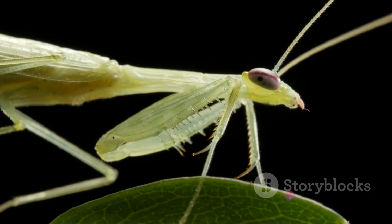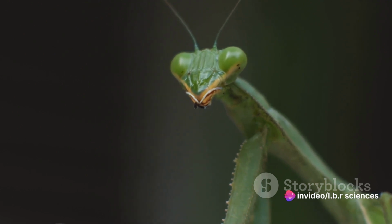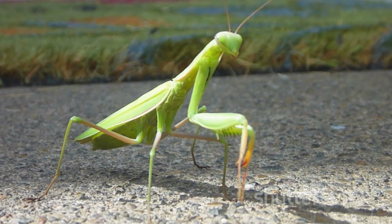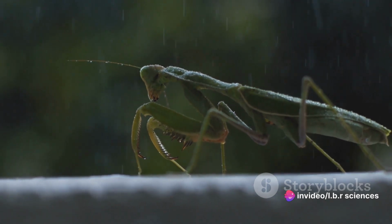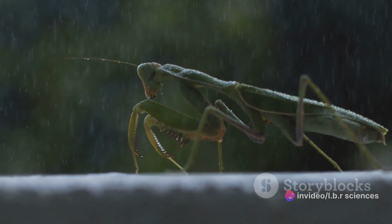Its wings start to form, and its body becomes longer and more defined. After the final molt, it emerges as a fully grown adult, ready to take on the world. This process is a testament to the resilience and adaptability of the praying mantis. Despite the vulnerability and risks associated with molting, it navigates this growth process with grace and determination.